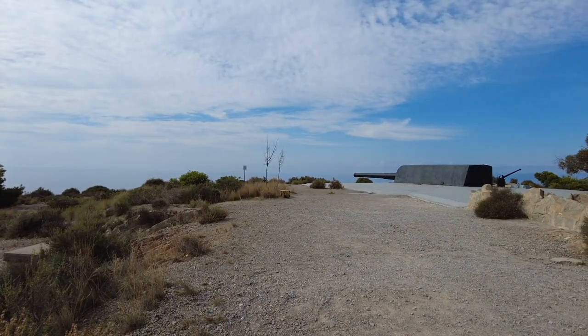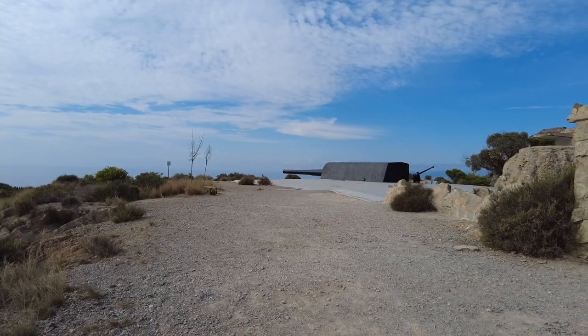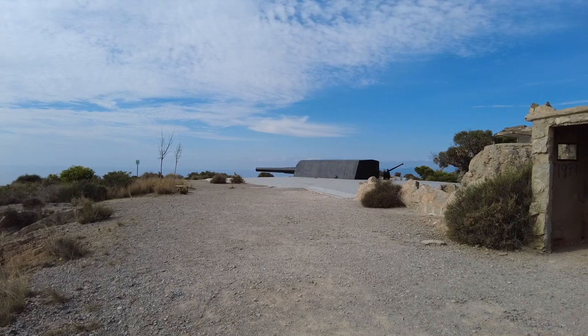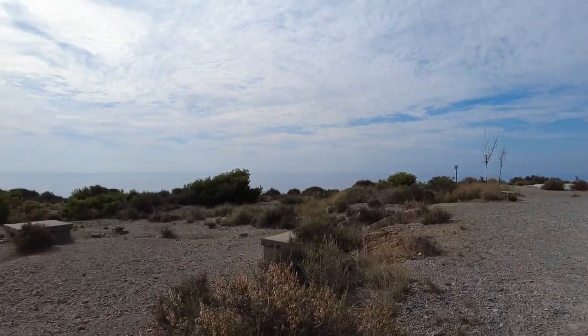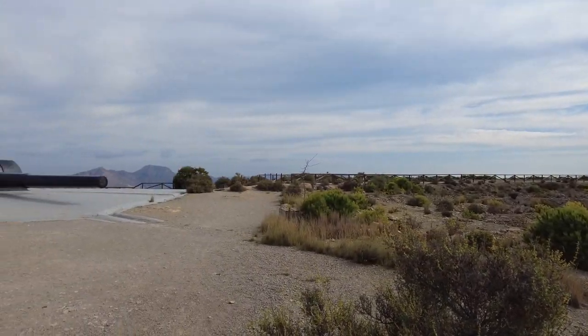What I'm going to do now is turn around, because there are two gun turrets up here. I'll face it the other way. So that's one of them. They're made by Vickers in the UK. They're big. They have a range of 20 miles out to sea. Now these guns were never fired in anger, but they were probably used for practice. Otherwise you wouldn't put up these guns if you were never going to use them. Now I'll bring it around to the other gun.